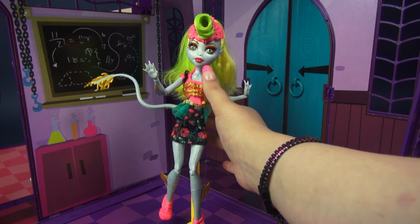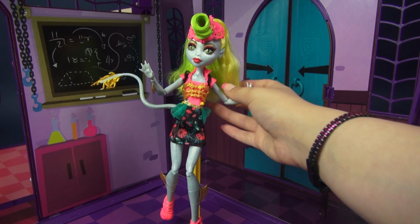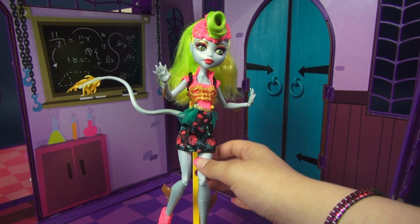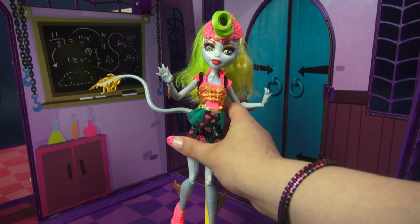Now, as for Jinafire, you have the eyebrows, the actual pupils of the eye, which are slits. You have the skin texture, so there's all these scales everywhere. And, you know, this part is kind of hard to miss. There's a big old tail stuck right on her.